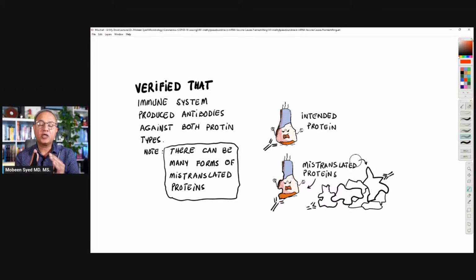And they found that 1/3 of the people that they tested were making antibodies against these garbage proteins too, which was an evidence that these garbage proteins were produced in them. So if they were not produced, then they will not make antibodies against them. And so they verified that in mice and in humans as well. 20 humans, and then 1/3 of them had antibodies against these incorrect or mistranslated proteins.